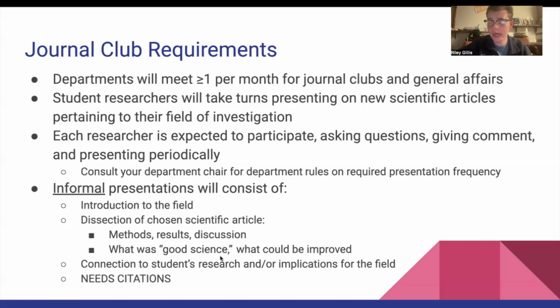And I also want you to point out what could be improved. So perhaps they published in a really low impact journal, or they obviously cherry picked data or used a very small sample size. These would all be good discussion points. I also want you to connect the scientific article to your own research and or to implications for your field. And you do need to have citations.